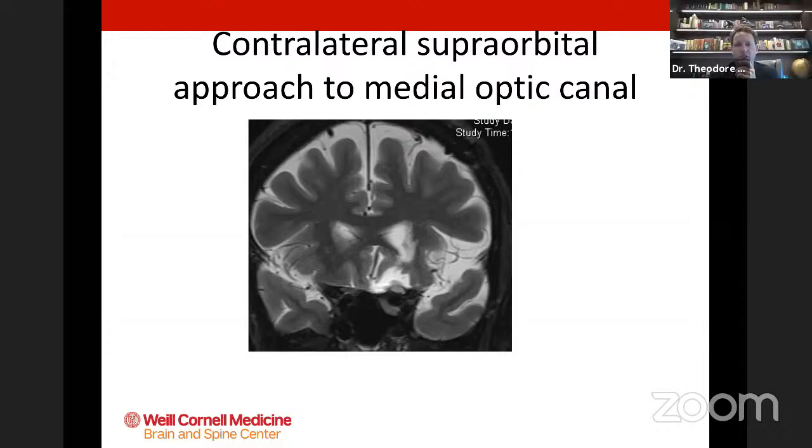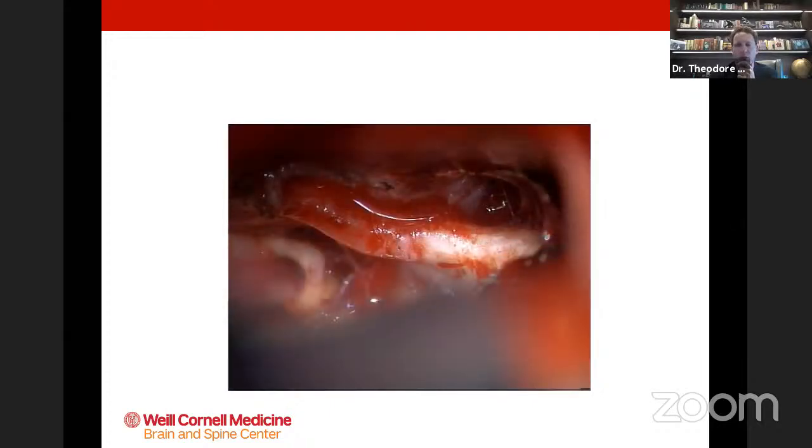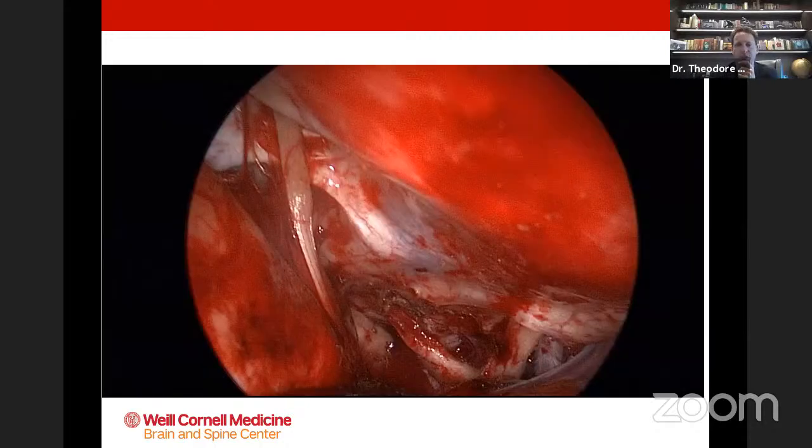One thing we noticed is that the medial optic canal is very hard to see through an ipsilateral eyebrow approach. We recommend going contralateral. We've been using that when we need to get to the medial optic canal. So sometimes a cross-court approach is better, because the optic nerve will be in your way depending on what you're trying to see. This is the view of the medial optic canal from the other side. And again, this is that view.